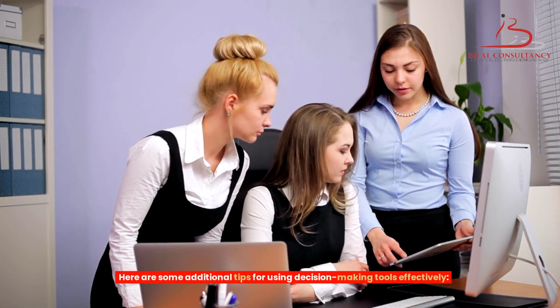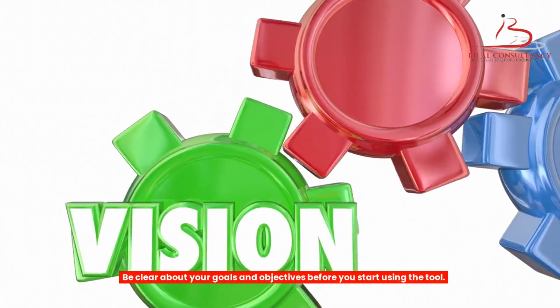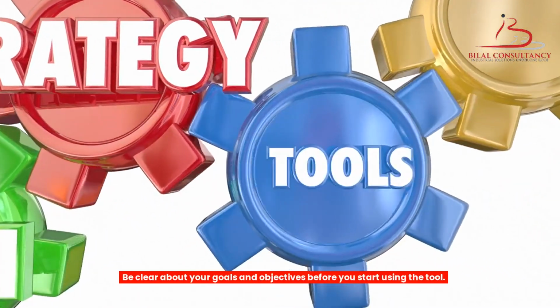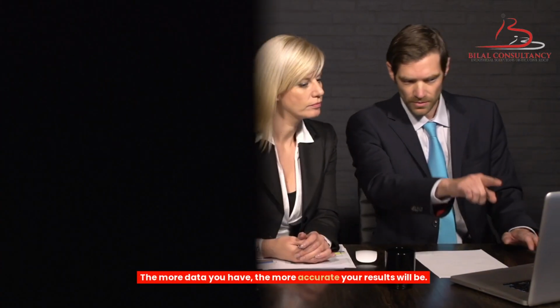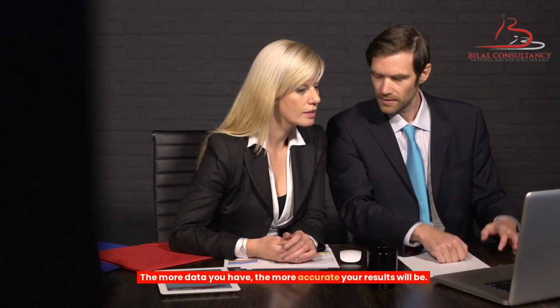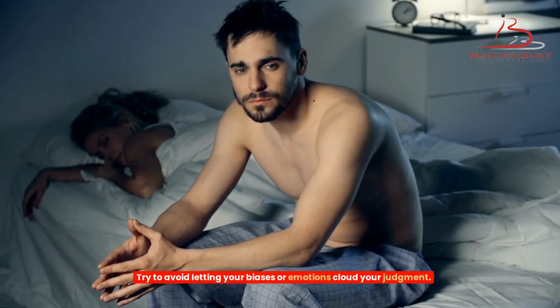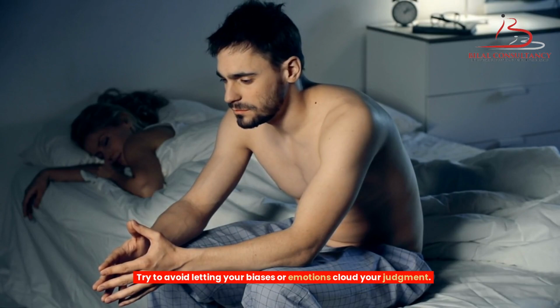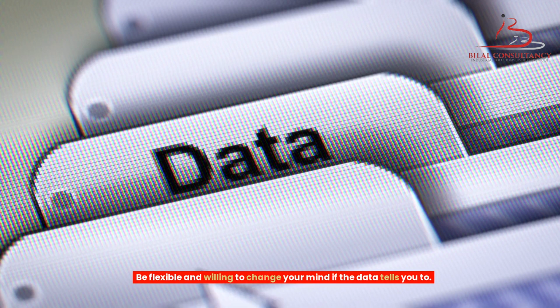Here are some additional tips for using decision-making tools effectively. Be clear about your goals and objectives before you start using the tool. Gather as much data as possible. The more data you have, the more accurate your results will be. Be objective in your analysis. Try to avoid letting your biases or emotions cloud your judgment. Use multiple tools to get different perspectives on your decision. Be flexible and willing to change your mind if the data tells you to.